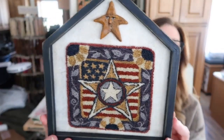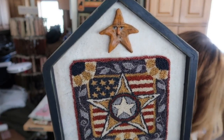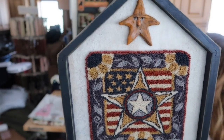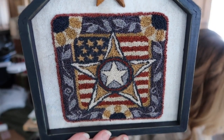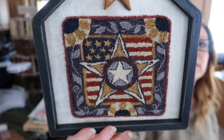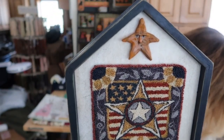Okay, my second punch needle piece is My Country, My Home. This piece measures 5 1/4 by 5 1/2. It uses DMC and Weeks Dye Works embroidery floss.